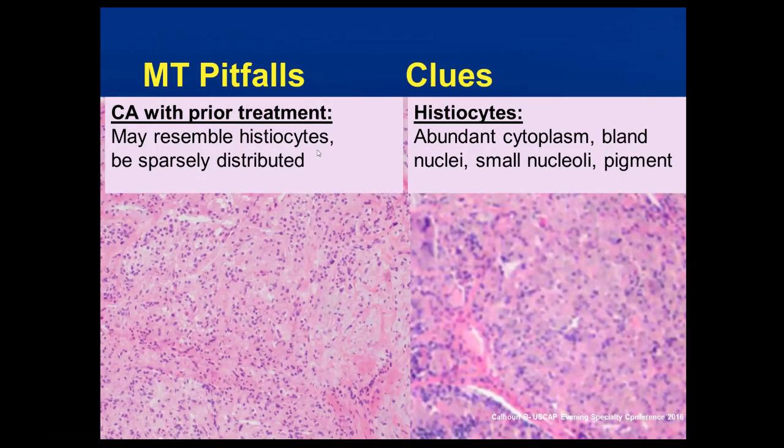Other clues for you, of course, prior treatment, because the tumor cells are going to resemble histiocytes and be sparsely distributed compared to histiocytes. Histiocytes also have very abundant cytoplasm, but if you find some hint of pigment and a very round nucleus, that favors histiocytes. But again, this can be very tough.